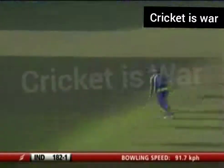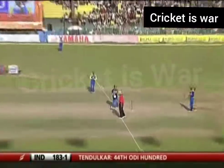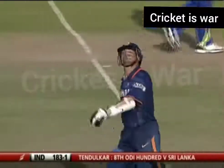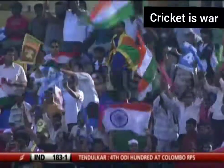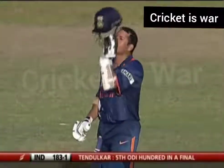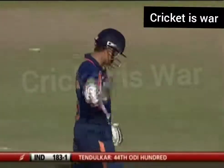And he gets a wide one. Nice little freebie from Mendis. Allows Sachin Tendulkar to bring up century number 44 in one-day internationals. Great 100 this from the little master. Oh, it has been flawless. And just look at everyone on their feet. What an innings this has been. Great example as to how one could accumulate runs and at the same time keep everyone's interest going. Outstanding.